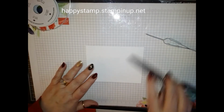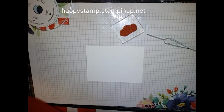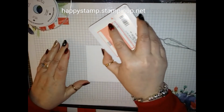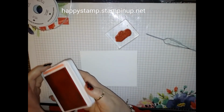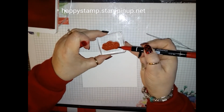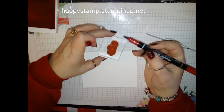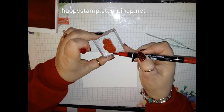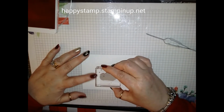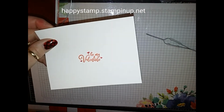Then I'm going to take my inside and I'm going to use my Flirty Flamingo again. And this one says, Be My Valentine. So I'm going to stamp that up with my Flirty Flamingo, just like we did before. Then I'm going to take my Real Red marker, and there are three little hearts on here. I'm just going to go over the top of them with my Real Red marker. And then that's going to go in the middle. Just like that. All right.